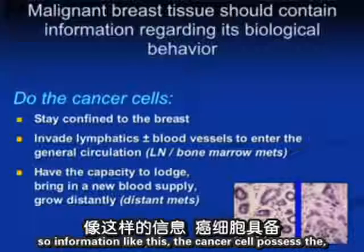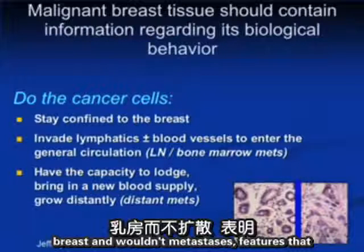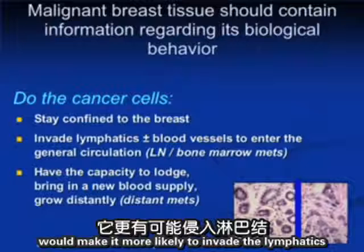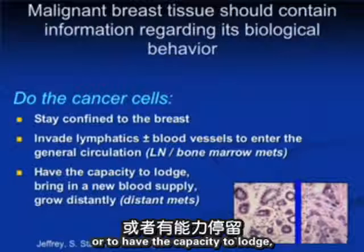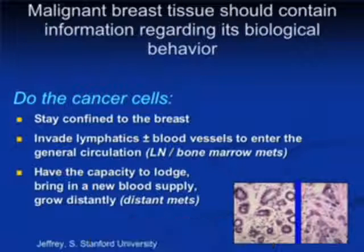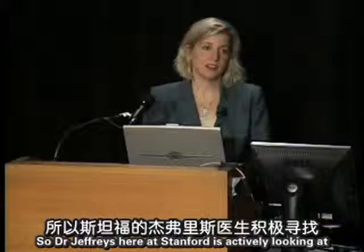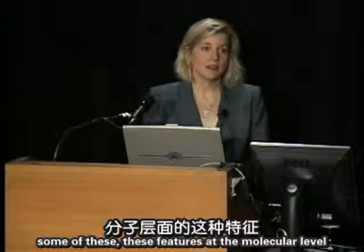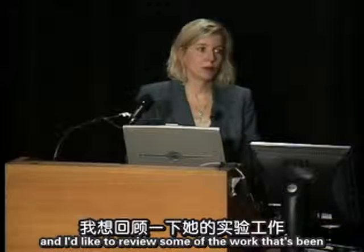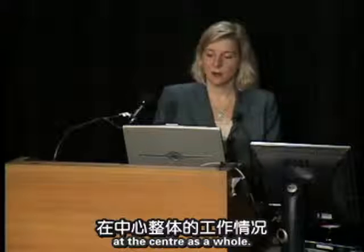So information like, does the cancer cell possess any features that tell us it will stay confined to the breast and wouldn't metastasize? Features that would make it more likely to invade the lymphatics and blood vessels, to enter the general circulation, or to have the capacity to lodge, bring in new blood vessel supply, or grow distantly. So Dr. Jeffries here at Stanford is actively looking at some of these features at the molecular level. And I'd like to review some of the work that's being done by her laboratory and the breast cancer group here at Stanford as a whole.